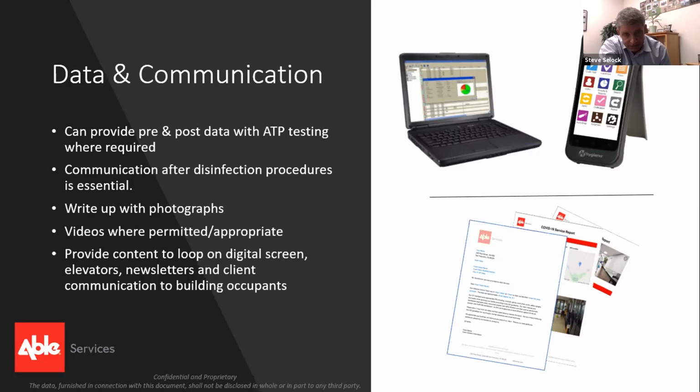We are constantly doing the due diligence and the research to make sure that the chemicals and equipment, the things that we're bringing into the building these days, actually do what we need them to do effectively without harming the people and occupants in the building, and the furniture and fixtures throughout the building. Because in a lot of cases, hospital grade disinfectants can be very corrosive. So as contractors, we need to make sure that we are vetting all these things for you before we introduce them into your buildings.